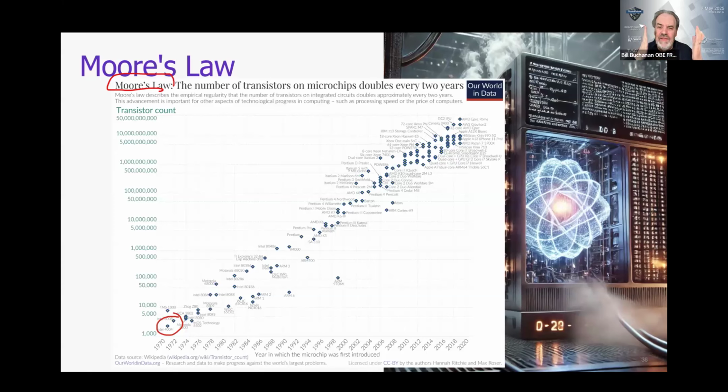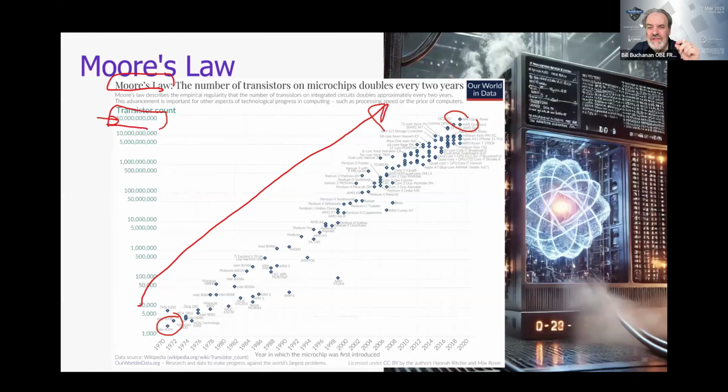So when you think about it, the computer that you have now, in 2 years' time, you're probably going to have double the amount of memory and double the amount of processing overall. In fact, 4 times, well, for 2 years. So we've generally seen the rise of computing power over the years. To give you some idea, we're now up at 50 billion transistors on a chip.